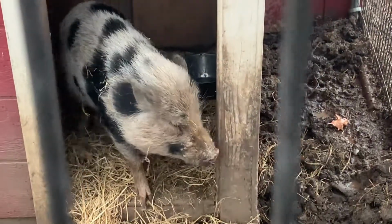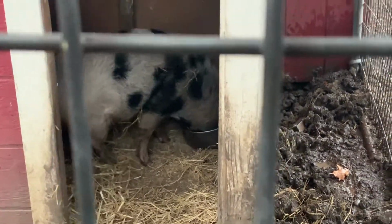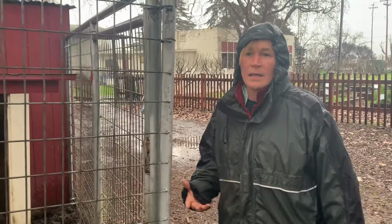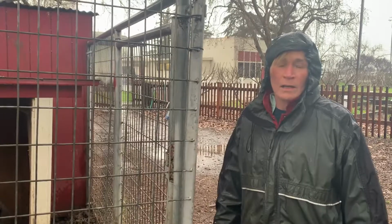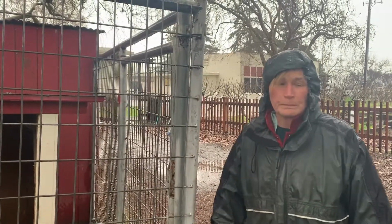We've had him for about 2 years, and students learn about the life cycle of animals and how to care for them and manage them, and they're responsible every day for cleaning the pens and taking care of them. Normally they would be out here cleaning right now, but I had to feed and clean this morning because it's way too wet to have students out here.